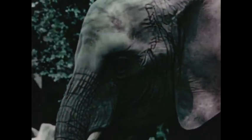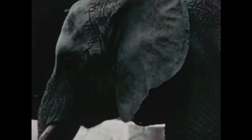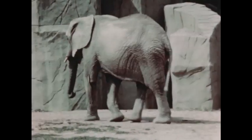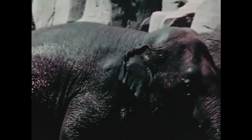For centuries, elephants have been hunted for their tusks, which are the chief source of ivory. The African elephant is never domesticated. Here we see an Indian elephant, easily recognized by its smaller ears and high forehead.